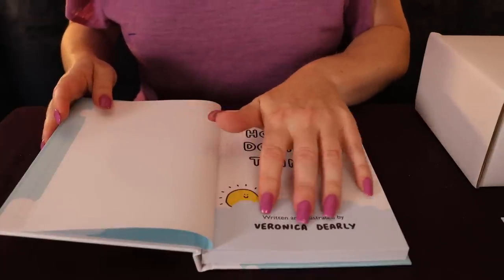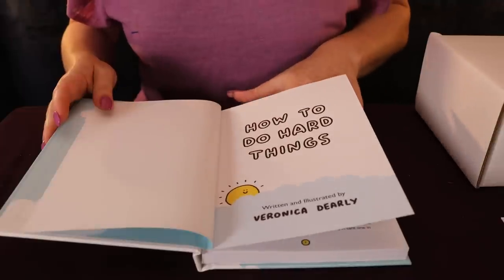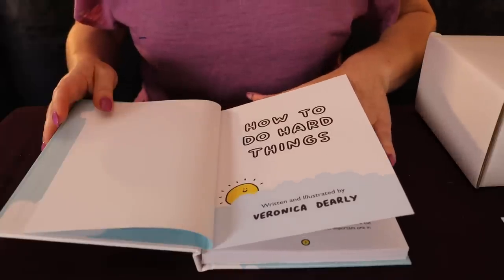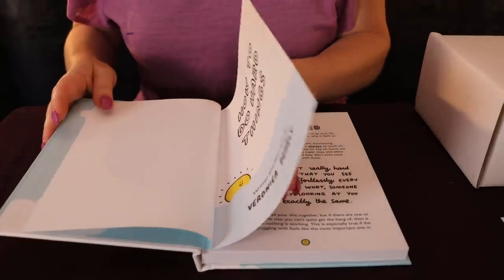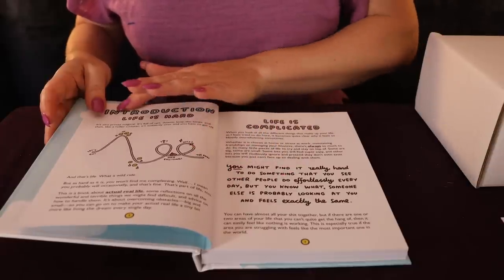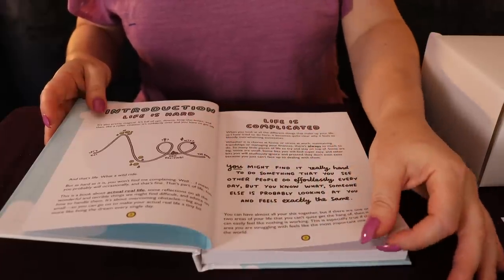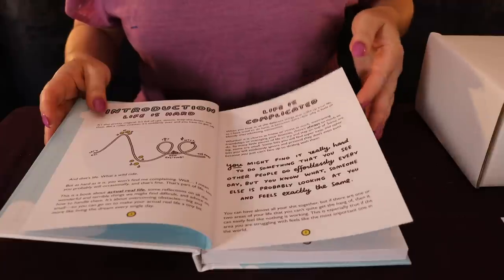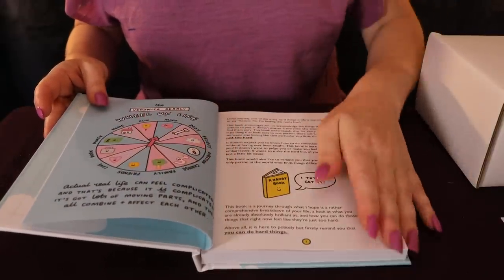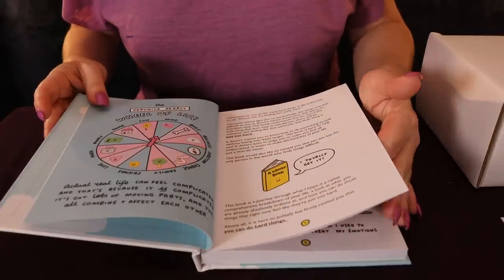So, Veronica is an illustrator. If she doesn't have a range of greetings cards, then I hope she does one day, because they'd be really good. Maybe she has. Introduction. Life is hard. Life is complicated. It's just full of really down-to-earth advice and stories, and I feel like it's very English as well, which I really like. Her humour is, to me, very English and timeless.